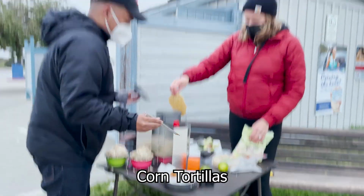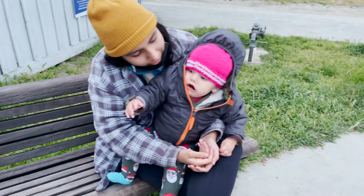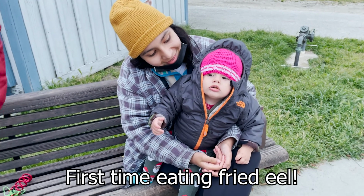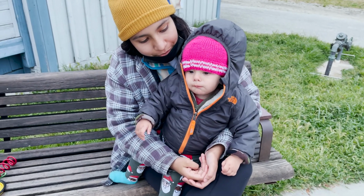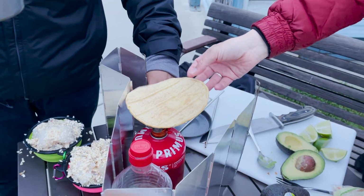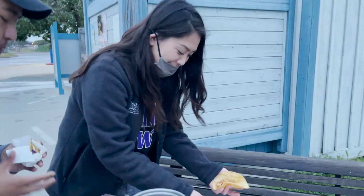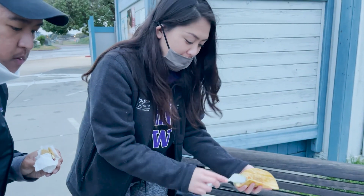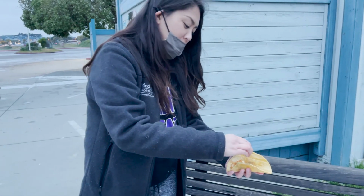We're just steaming them. And would be sufficient.